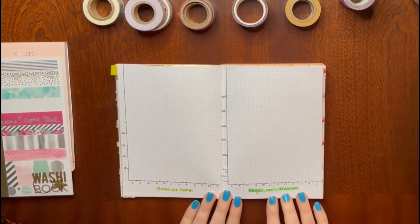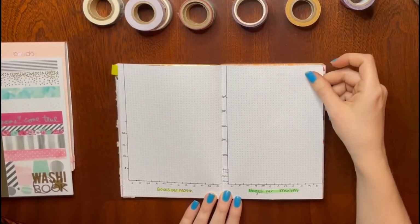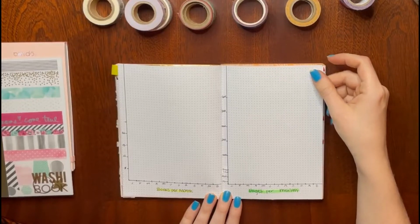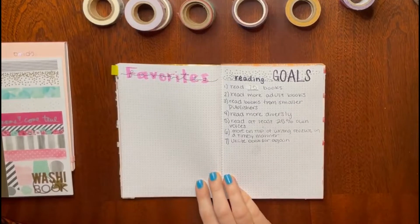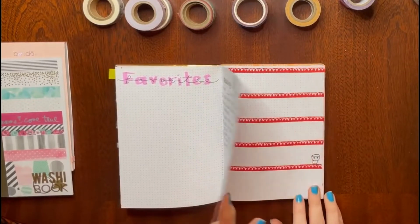Next up, I have a books per month and a pages per month spread for graphs. They're currently empty because I filmed this before I finished out my January spreads. Next, I have favorites for any new favorite books or quotes, anything like that I can fill in, and then also my reading goals, which are all laid out in a video that I'll link in the cards.